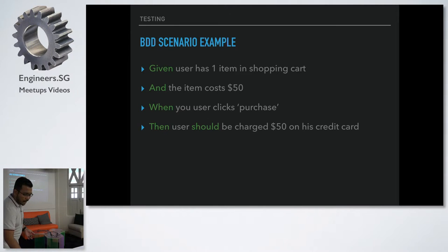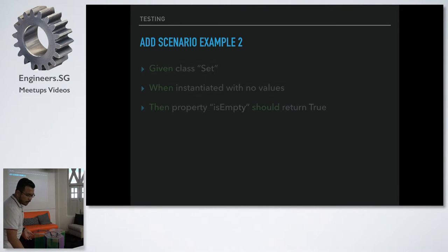For another example, a unit test can also be done in BDD style, for example the set class that I created. Given class set, when instantiated with no values, then property is empty should return true. This is the spec BDD way of specifying a unit test. Even somebody who's not so technical, not a programmer, maybe just a top-level QA person, can see this. You can somewhat get what you're trying to do, and really understand what you're trying to achieve.